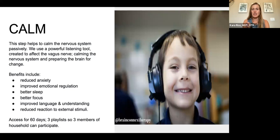So Calm is a listening program called Safe and Sound that we use. It specifically targets the vagus nerve and helps to create a balance between the sympathetic and parasympathetic nervous systems. It's beautiful for kids that have extreme emotional dysregulation, are not sleeping well, have major fight or flight or anxiety. It works really good for those kids. Kids that don't have those don't really need to do this portion, but it's great to help prep the nervous system. You get access for 60 days. You get 3 playlists. So 3 members of your household can participate in the program. It's definitely recommended. The parent, the co-regulator to the child, does the program too, so that you both are calm.